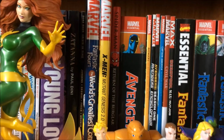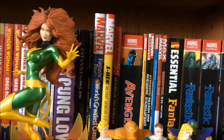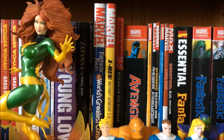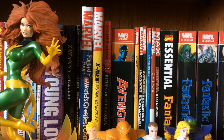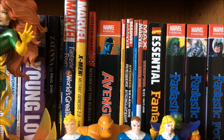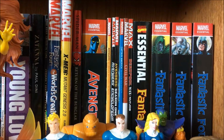And then now we're transitioning into my Marvel stuff, my Marvel comics. But yeah, this is the Fantastic Four World's Greatest Comics magazine. You got X-Men Mutant Genesis 2.0. You have Spider-Man Return of the Burglar. You have Avengers Marvel Essential Volume 4.